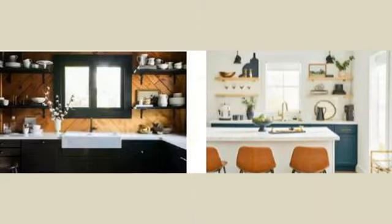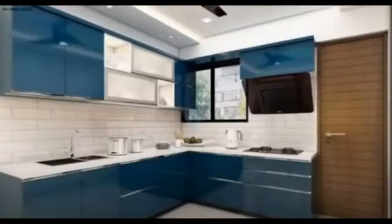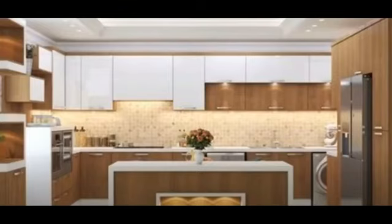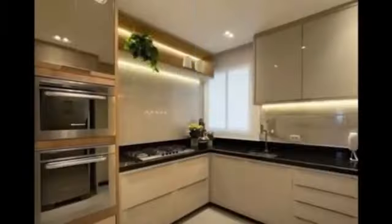Lighting. Lighting plays a crucial role in creating the desired atmosphere in a modern kitchen. Ambient lighting: recessed lighting is commonly used to provide general illumination. Task lighting: under-cabinet lighting and pendant lights over the kitchen island offer focused light for cooking and food preparation. Accent lighting: track lighting and spotlights can be used to highlight specific features, such as artwork or display shelves.